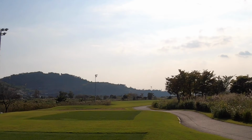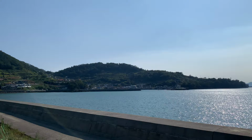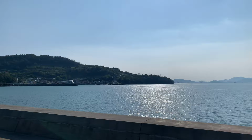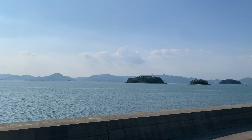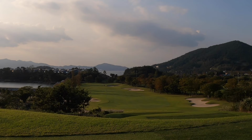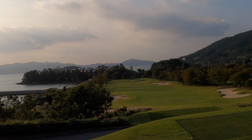415 meters, par 4, hole number 18. 460 yards, par 4, dog leg right. 310 to 320 yards from the tee, downhill, front pin, hole number 1.